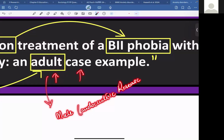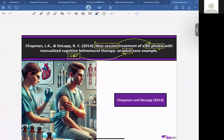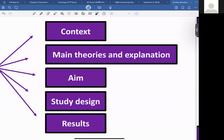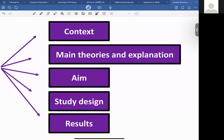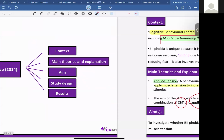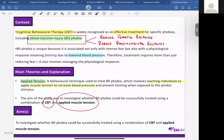Now, taking this further, we would continue what we have been doing earlier. We would initially discuss the main context, then we'd move on towards the main theories and explanation, followed by the aim, followed by the study design and results towards the end. So, without any further ado, let's begin with the context of this particular research.